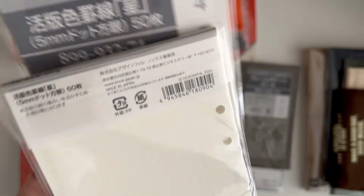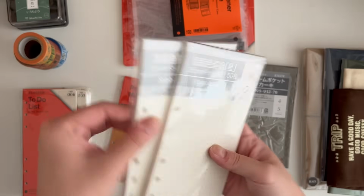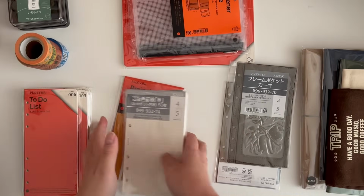How many are in there? There's only 50 in here, so there's not as much as the plotter one, and it does feel like the paper is going to be a bit thicker.